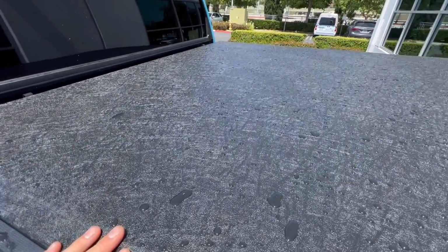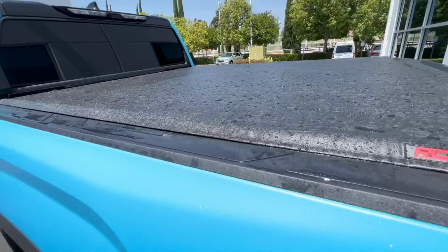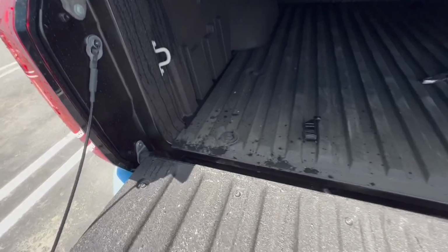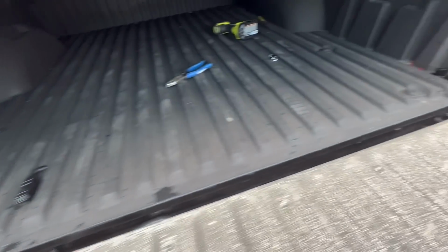Alrighty, so it's looking good back here so far. Didn't really collect any water either. So now let's see if it dripped at all. All right, so we got a little bit right there, a little bit right there.